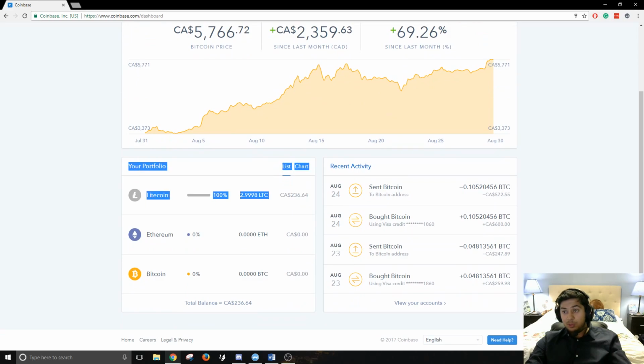It also shows you your portfolio down here, so how much of each coin I have. I wouldn't recommend keeping cryptos in exchanges. That's why I don't have much here, but that's a topic for another time.